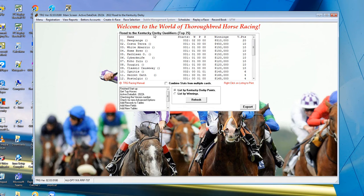Alright, first up is the Kentucky Derby qualifier top 25. Take a look at Duke Grange. He's run 2 races and so forth. Remember, the top 20 will be entered into the Kentucky Derby heat races, and then the top 5 in each of the heat races will qualify for the finals.